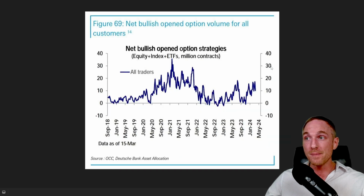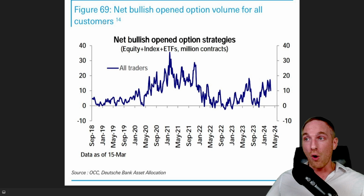And pretty much before last year, net bullish opened option volume for all customers. So here's your net bullish option strategies. So if you think that the market is excessively greedy right now, we've been moving up for 5 months, you would expect people in terms of being long call options or just net bullish option strategies as a whole to really be fracturing some of our previously held records from the bull market of 2020 and 2021. As you can see, guys, we are nowhere close to being peak bull market right now in terms of how greedy options traders are on the long call side or the net bullish side. So that is a very positive read as well.